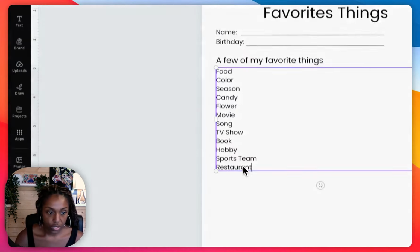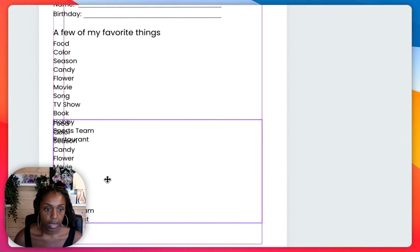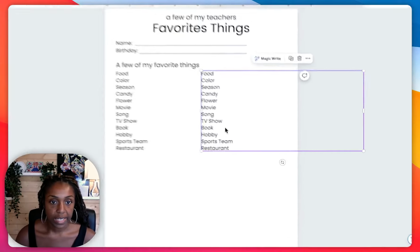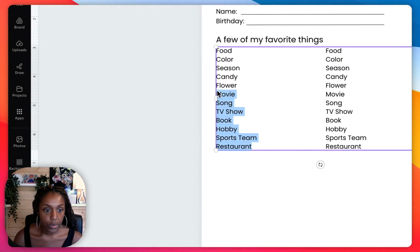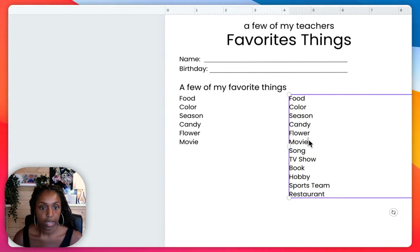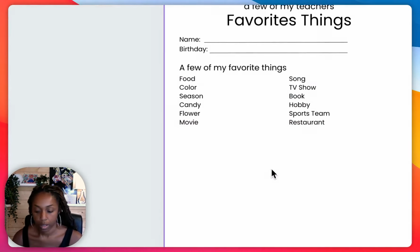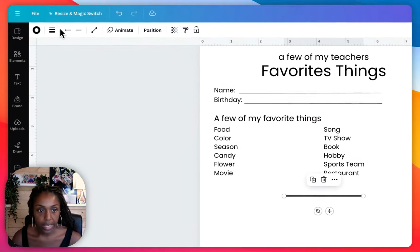Maybe favorite restaurant. And then what I'll do is I'll copy this, paste it, place it there, and then I'm going to, this one, remove 6 of them, so 3, 6. And then for this one, I'll remove the 6 at the top. Okay, and now we can put our lines.